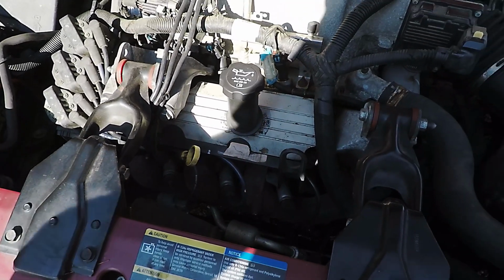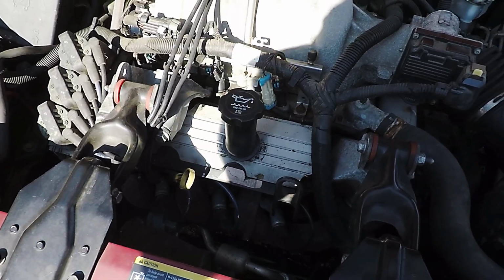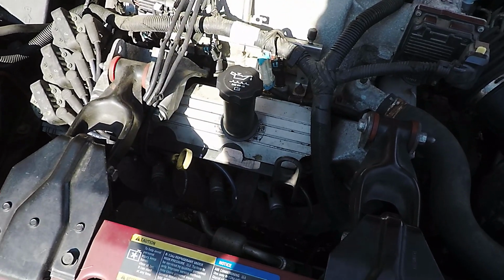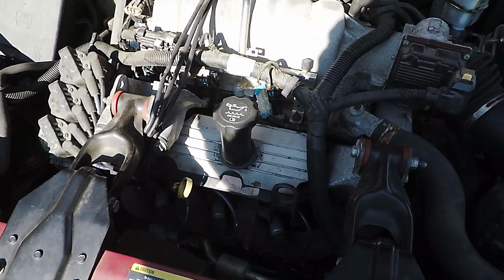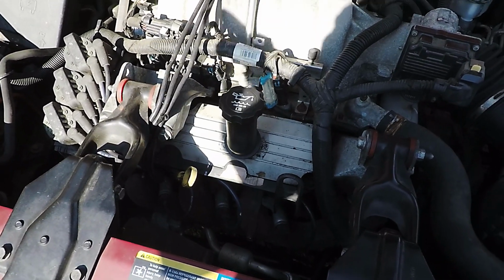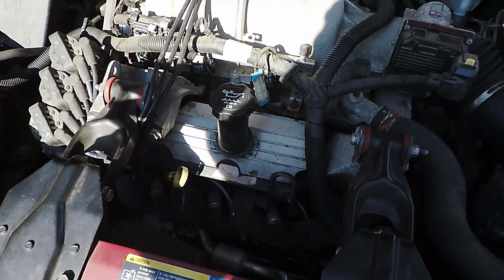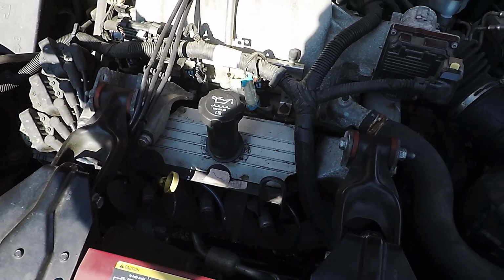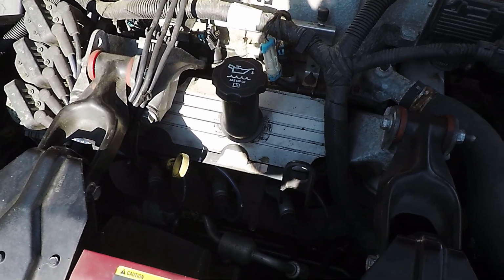Compression problems can come from a lot of different areas. Timing issues, although that would affect the entire engine, not a single cylinder. But valve train problems, because if air can't get in or can't get out, then it can't make compression. Piston problems, head gaskets being blown, any of those sorts of things can cause that. And in a separate video, we'll get into what to do once you know you have a compression problem.